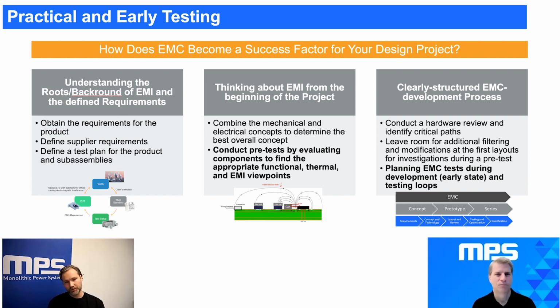For this, we try to help you with trainings to understand the roots and the background of EMI. On the other side, we will help and support you at the beginning of your project by doing pre-tests and evaluation of possible concepts. Additionally, we can support you with clear, structured EMI, EMC development projects, with pre-compliance testing from the beginning of your first hardware sample up to the last sample.